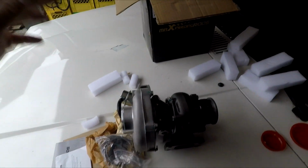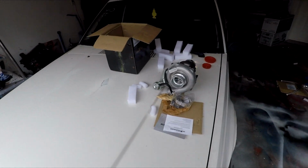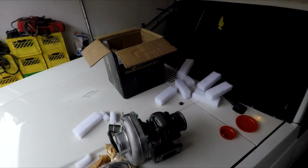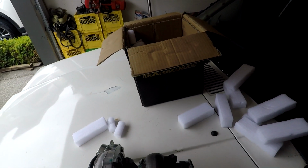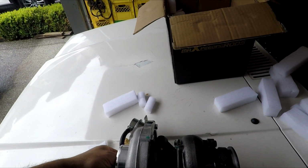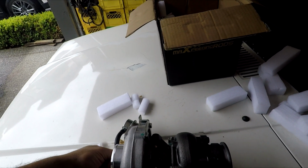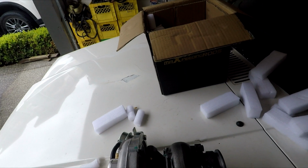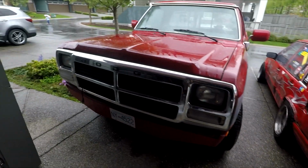So yeah, I'm excited to put this on the car and see how it goes. I think it'll be pretty good for around 15 to maybe 20 pounds of boost. It's tough to say, so we're just going to have to see how it goes. Being a journal bearing, it's probably not going to spool super fast, but it shouldn't be an issue. As long as it hits boost around the 3,500 mark, we should be good there. So yeah, guys, that's basically the wrap up of the video.